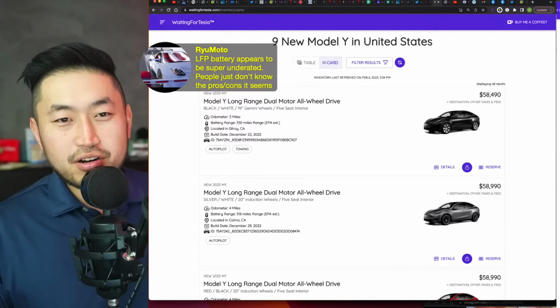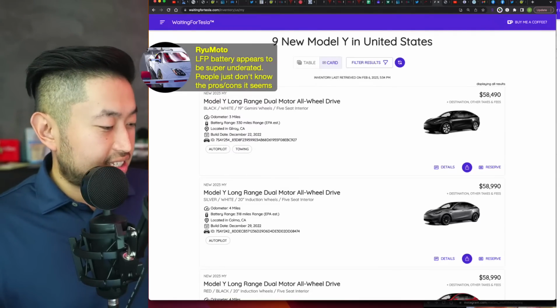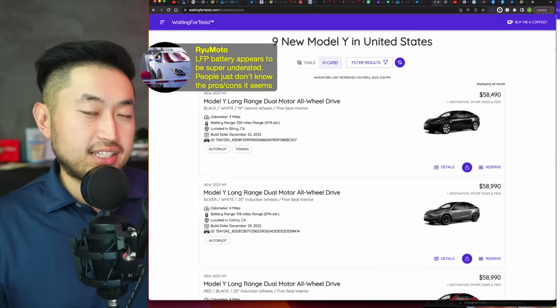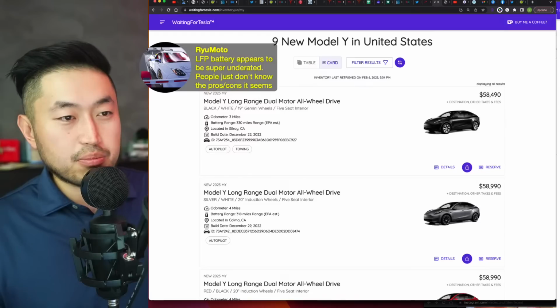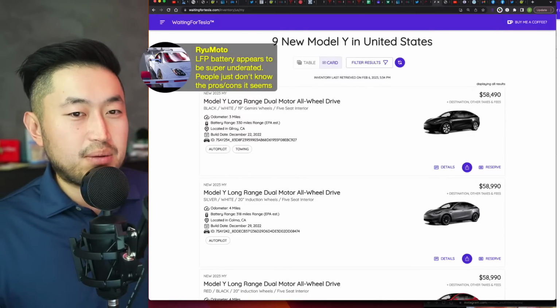LFP battery appears to be super underrated. People don't know the pros and cons. Yeah. So it seems like LFP, but Model Y standard range, we don't know if that's LFP. We know it's 4680, but we don't. Can you confirm it's also LFP? Because if it's LFP, that means you can charge to 100%, and that makes it basically the same, in my opinion, to a long range at 80%.